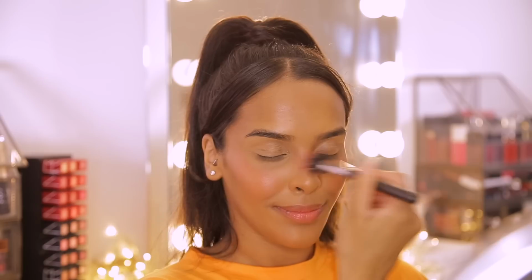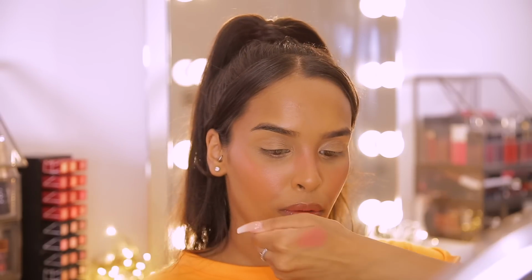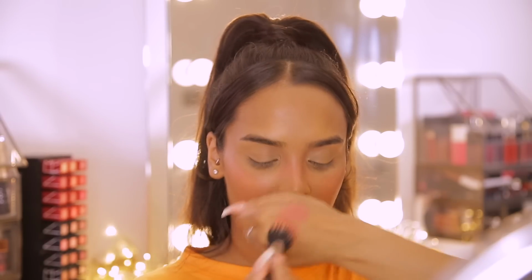I'm also going to pop a little bit on the bridge of my nose for a natural flush as well. I'm sorry, but this blush is super creamy. You can see the shade here. I've actually had to take the excess off on my hand, and it's so pigmented that I'm just going to go over with my beauty blender, because I need to just tone it down a tad.